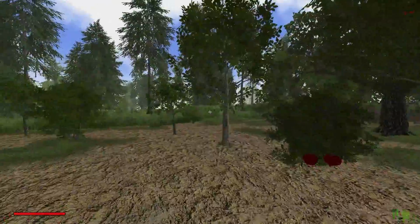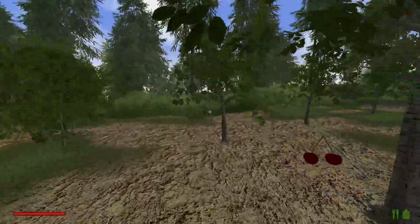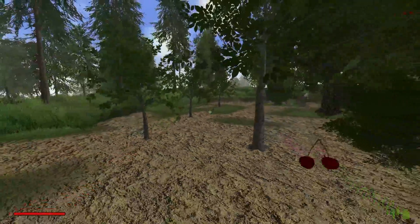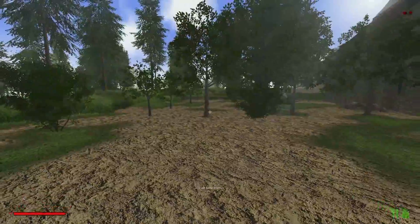So I got 2 cherry trees. There's a 3rd cherry tree, and I've got 2 apple trees growing right here. Actually, 3 apple trees growing right here. So yeah, a little bit of apple tree action going on right there.